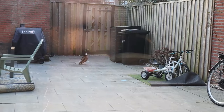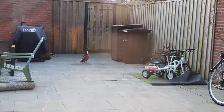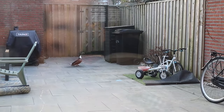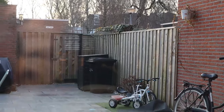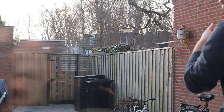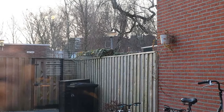It's Friday and we have a guest. There is a Mr. Duck in our backyard. We don't know how he got here. Probably he was just flying away. Goodbye, Mr. Duck. Yeah, he's sitting on the fence.